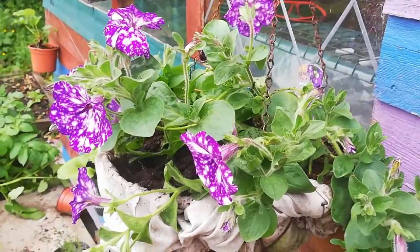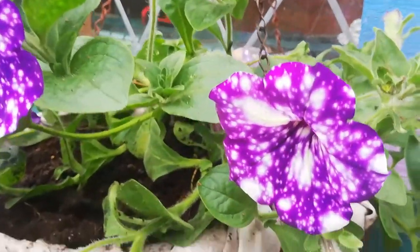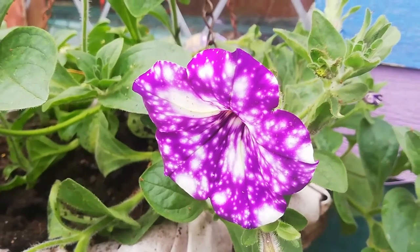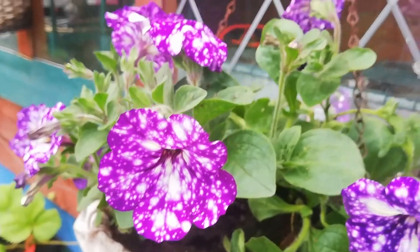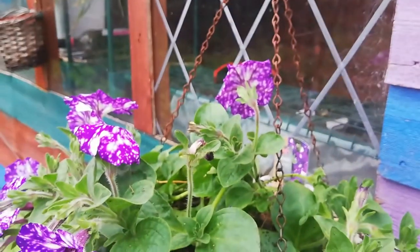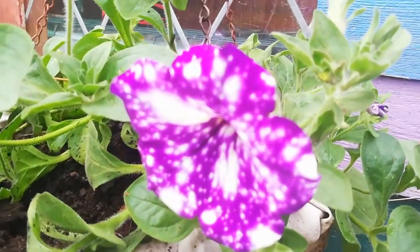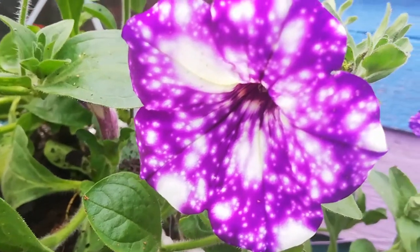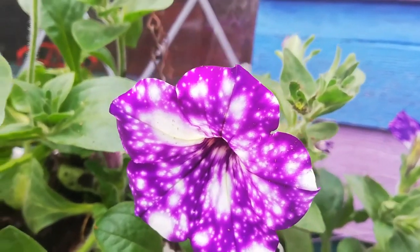You are currently witnessing the wonder and beauty of night sky petunias. I've been to the garden centre today and I just couldn't come away without buying some of these. I'm sure you can see where they get their name, but aren't they just extraordinary flowers? I think we should all just take a moment to appreciate them.